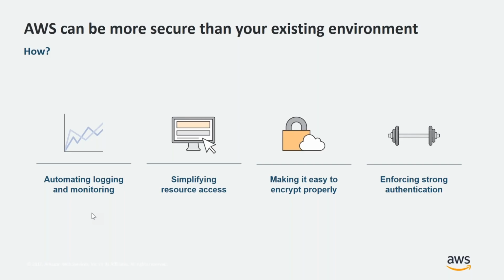You're able to simplify your resource access, so everything in AWS is based on an API. Whether you're using the management console and you're clicking through and configuring things, or you're using the AWS command line interface or the software development kit, all of this is through API access. And when we start talking about the command line interface and the software development kit, you have a lot of opportunities for automation and helping to ensure that things are done in a consistent way and that they ultimately live up to your security profiles.